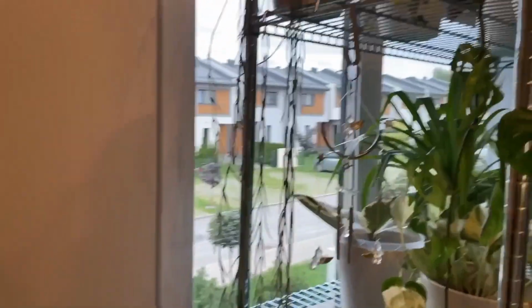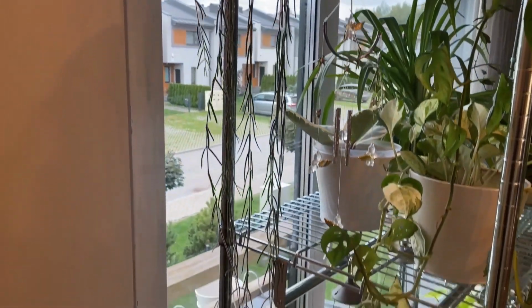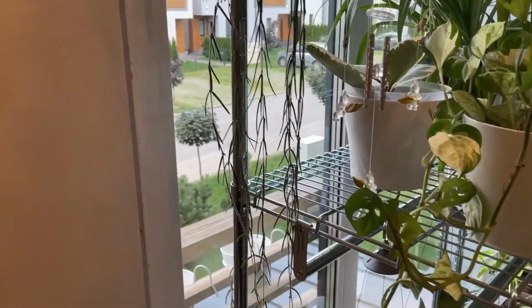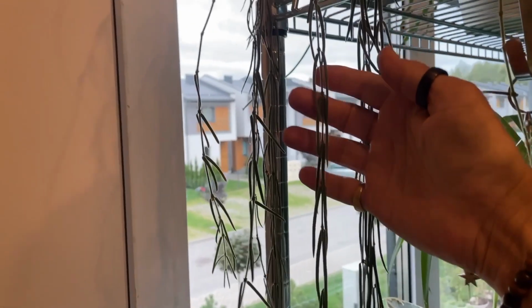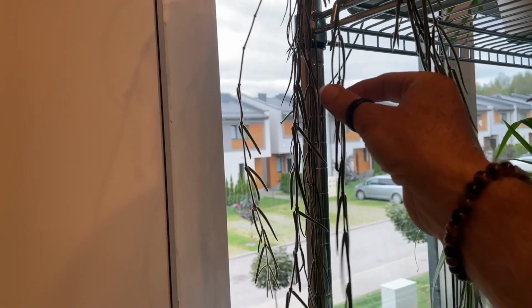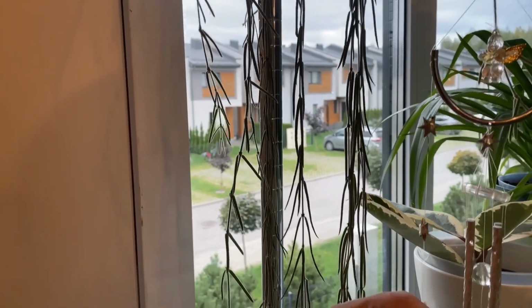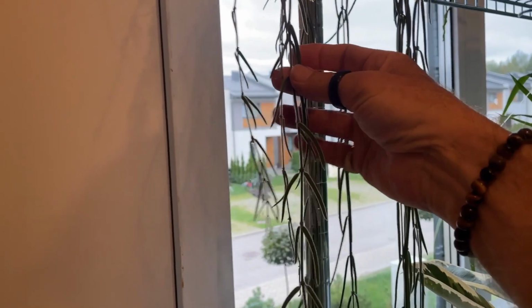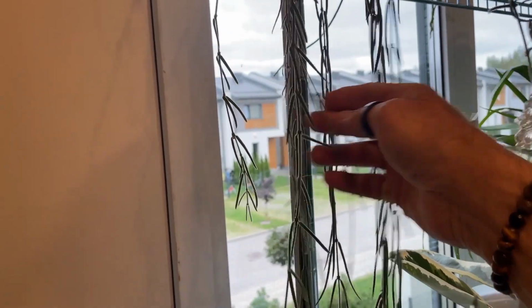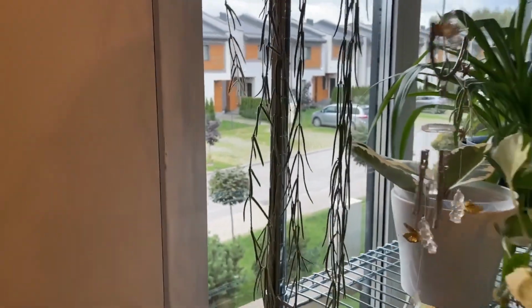This is my Hoya leonaris. It's not really doing the best here. As you can see up here, these leaves are sort of pointing towards each other. And a leonaris, when it is healthy, the leaves sort of spread apart, as you can see here. So either this particular stem is not doing well, or there are other problems.